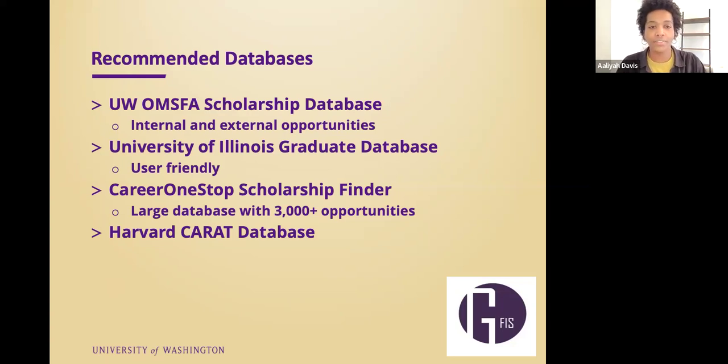And then the non-university maintained database that we recommend is Career One-Stop Scholarship Finder. This is a massive database that is managed by the U.S. Department of Labor with a lot of opportunities. And using all of these databases, crafting your search terms, which we'll get into later, is going to be really important to make sure that you're finding relevant opportunities.